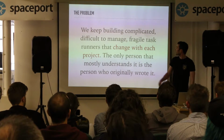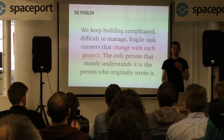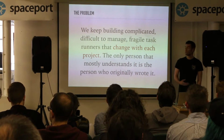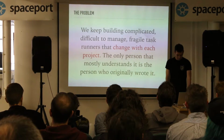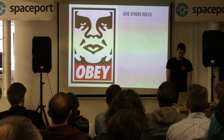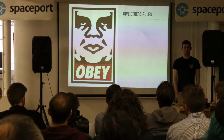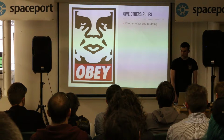So all these rules start to help us stop changing it every project. We've got some consistency in it. If you look at it between projects, you pretty much know what's going to be there. And you start to get rid of the problem with it. So we can't be trusted. And if we can't be trusted, we definitely can't trust other people. So give everyone else in your team rules. Start laying the groundwork of working properly.